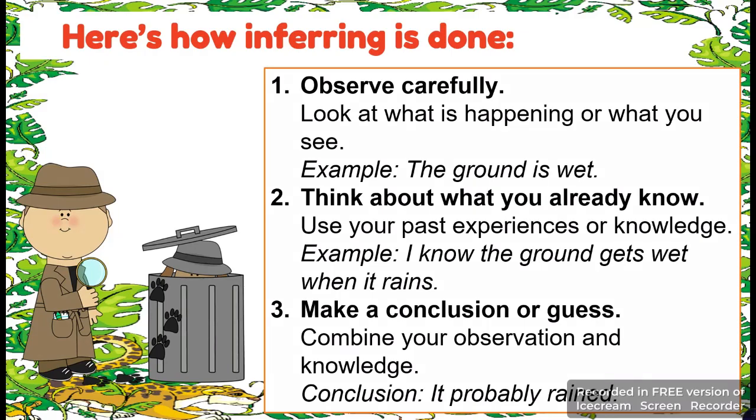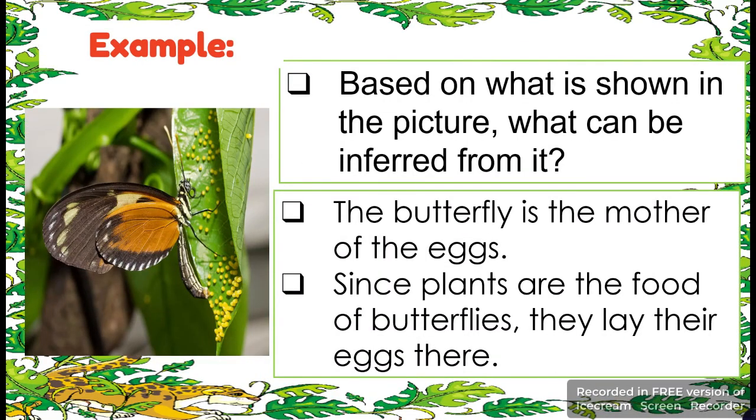First, observe carefully. Look at what is happening or what you see. Like the ground is wet. Second, think about what you already know. You use past experience or knowledge. I know that the ground gets wet when it rains. Third, make a conclusion or guess. Combine your observation and knowledge. So your conclusion is it's probably raining. So this is the example.